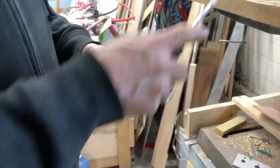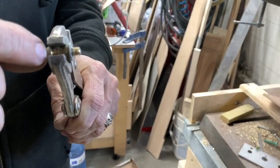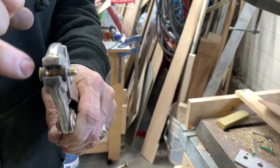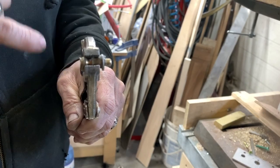So I use a little pry bar to remove that. And then you can see here where the bearings used to be, the little concave section. In order to have the same spacing, I need to remove that concave section.